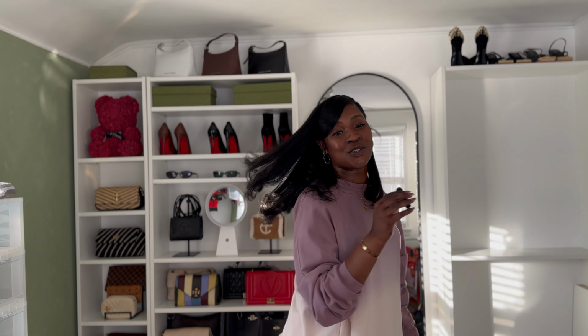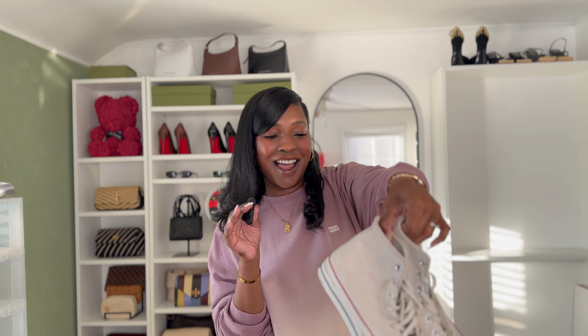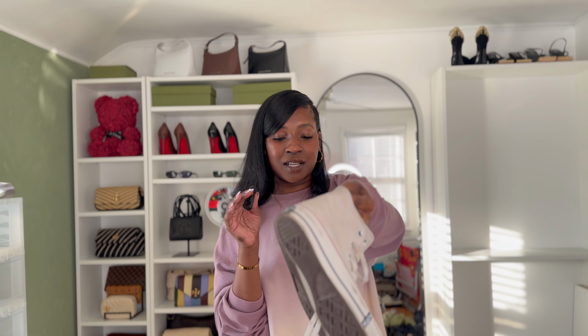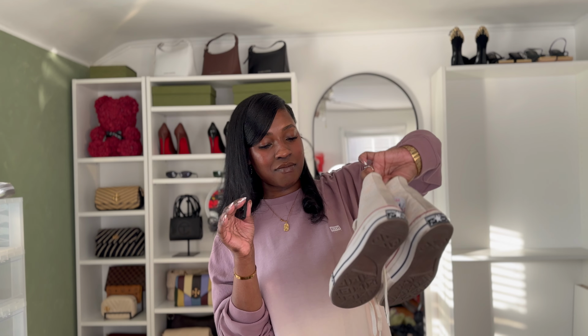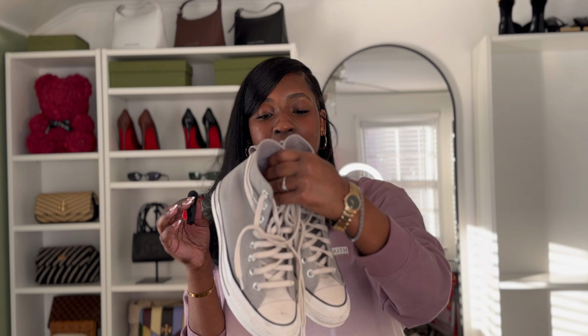My Chucks. Now I told you if you watched my last video that Chucks are like my favorite sneakers. I love when they get dirty. I don't mind when they get dirty. When you see them, you're gonna understand because all of them are dirty. Let's get into these daddies right here. These are my Kith Chucks. I love them so much. I've been working out in my Chucks, so they be getting so beat up. My man be mad as hell. These are a 7.